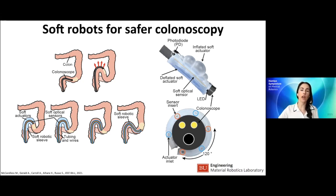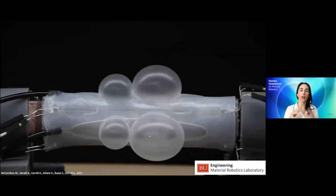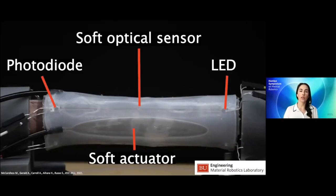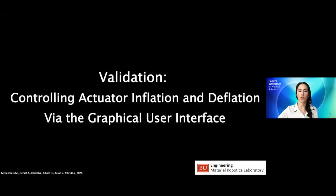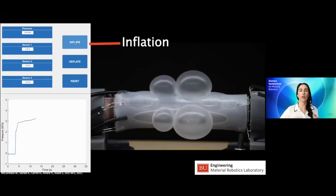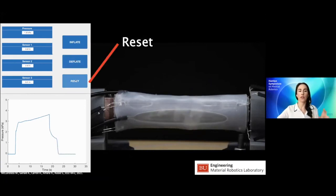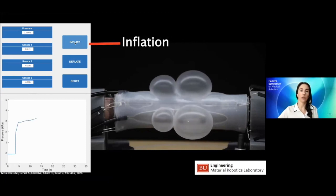In this case, we have chosen soft sensors based on an optical technology, embedded inside our soft robotic sleeve. Once you press on those sensors, they can automatically deploy soft robotic actuators to, again, distribute the pressure. We have also developed a graphical user interface that the surgeon can use, for example, from a tablet computer, to control the robot.